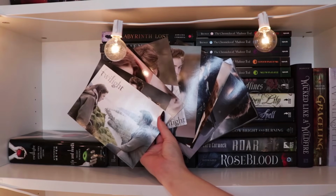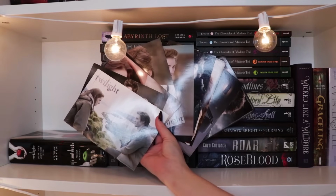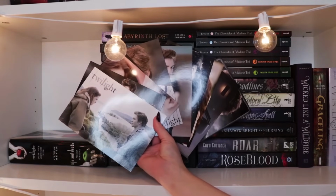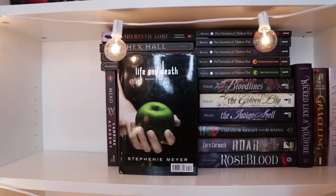So a few months ago, I was going through some old photo albums and I ended up finding these Twilight photo cards from the first movie, and I just thought they were so funny and nostalgic that I had to keep them on my shelf. And then I have the 10th anniversary of Twilight, which includes Life and Death: Twilight Reimagined by Stephenie Meyer.